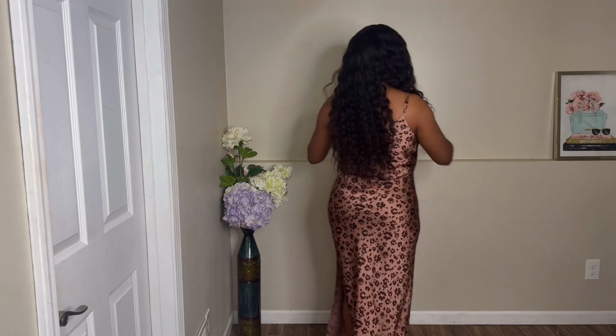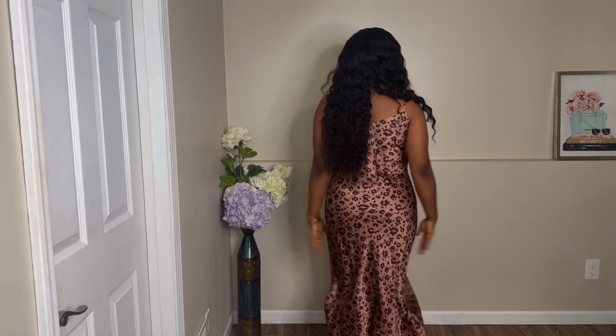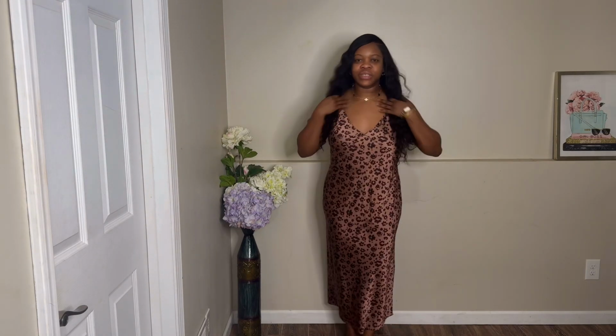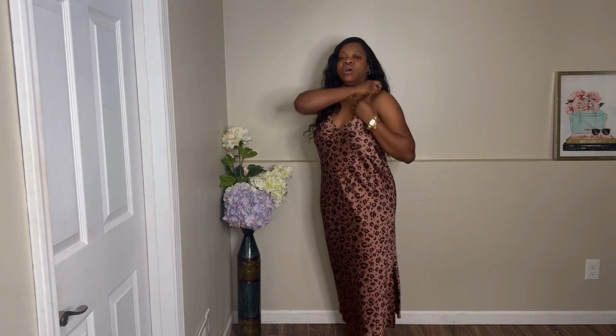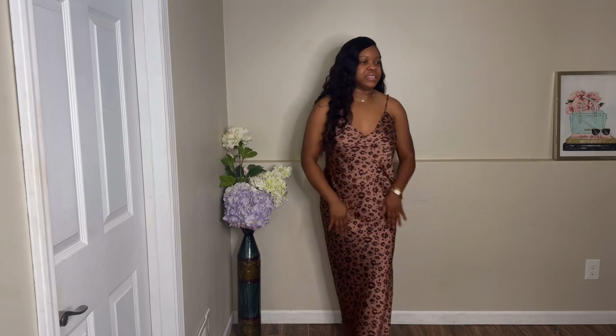This is cute. This is what it looks like in the back, and this is the front. The straps are adjustable, so you can make them long or pull them up a little bit if you like, but I just like it like this. You do not have to wear a bra with this, at least for me. If you have a smaller chest, you do not have to wear a bra with this. This is really cute. This was also $5 from the thrift store.